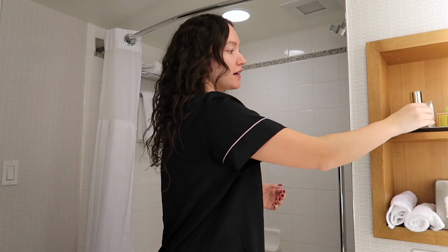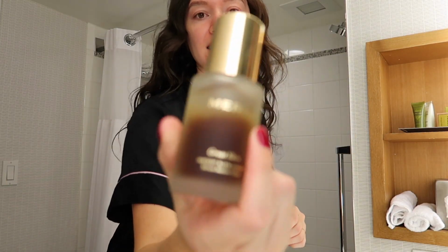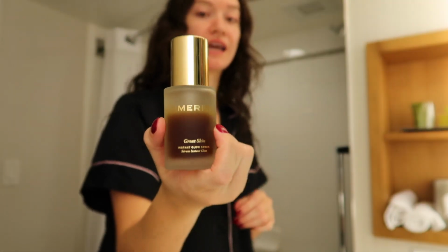I have noticed though, there are some main things that can help to reduce inflammation and keep your skin a bit more moisturized. And that thing has been hyaluronic acid. I actually wanted to show you guys this serum that I've been using. They came out with a new product.